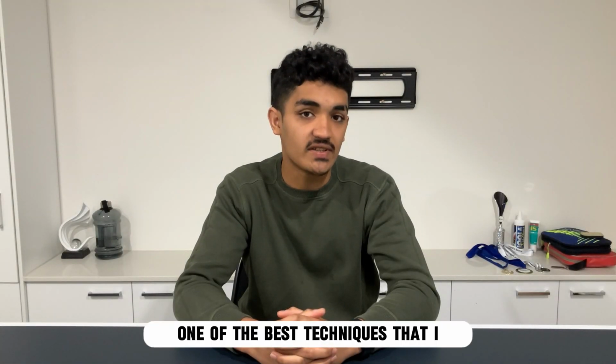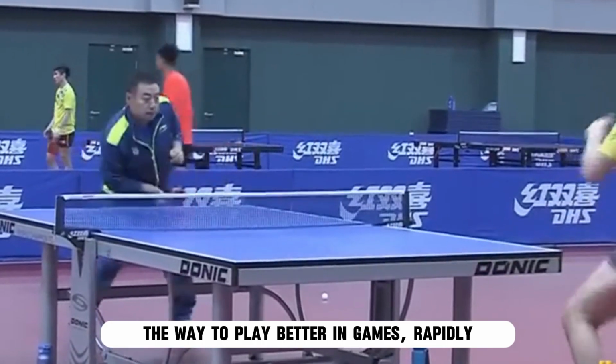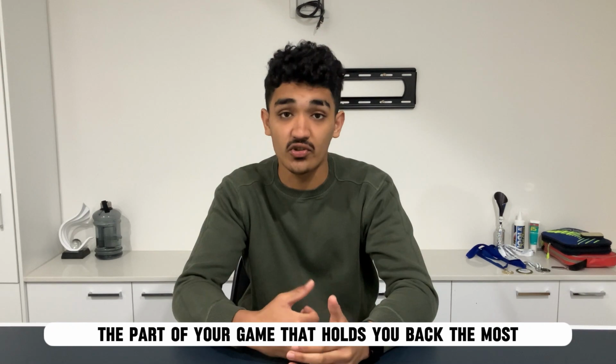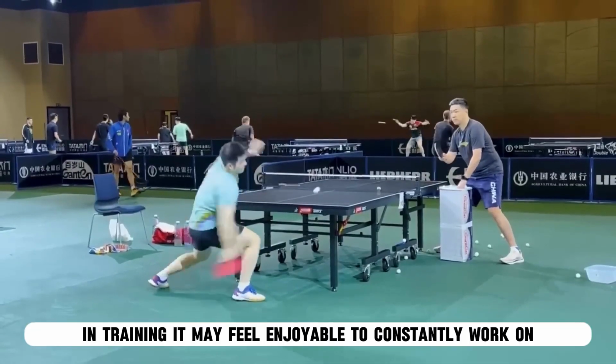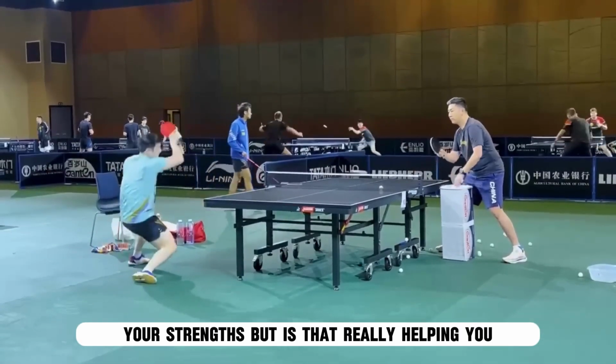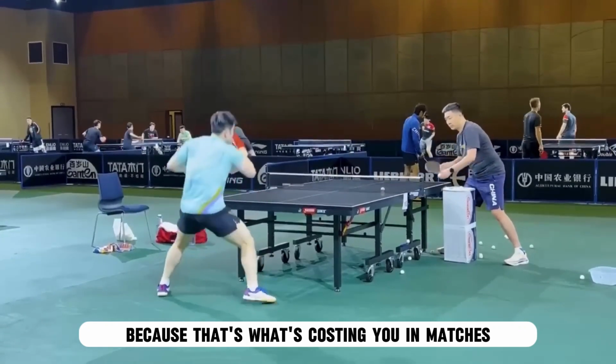So this is one of the best techniques that I use to improve my match play in table tennis. The way to play better in games rapidly is to work on your bottleneck, the part of your game that holds you back the most in matches. In training, it may feel enjoyable to constantly work on your strengths, but is that really helping you? I believe that you should be training your weaknesses more because that's what's costing you in matches.